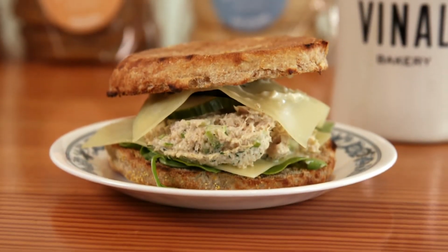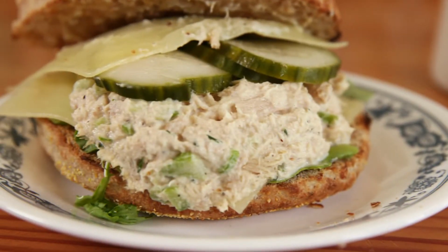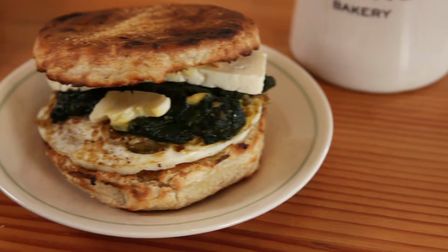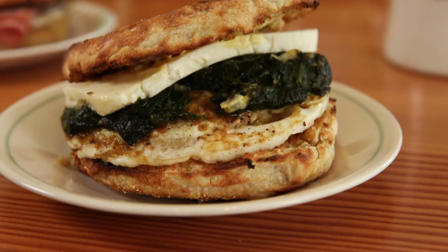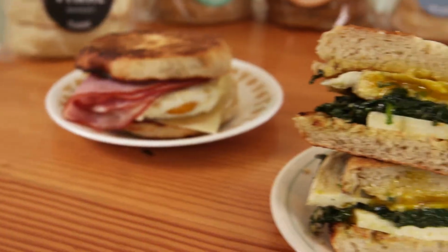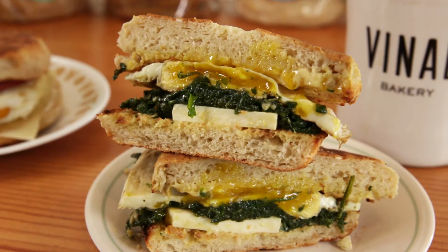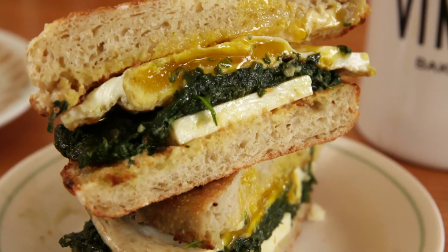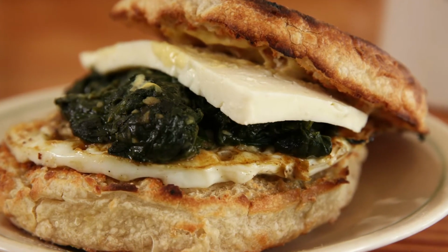For something on the savory side, try the Sorry Charlie, boasting tuna salad, dill pickles, cheddar, and arugula. Or the Sam I Am, a sandwich that combines a medium egg, garlicky greens, and Dijonaise. When you bite into that, you get a little bit of the sharpness from the Dijon and the Dijonaise. You've got the over medium egg, so it's like a nice kind of gooey middle, and then you've got that nice savory garlic kick to just bring it on home.